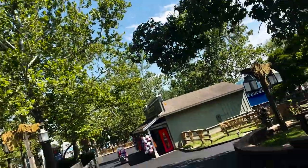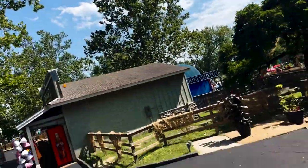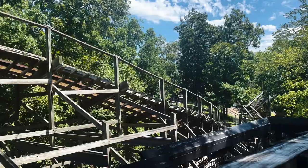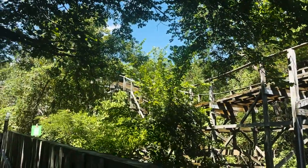Also, since it was National Roller Coaster Day earlier this week, as of when I'm recording this, the first 1,000 people in the park got a double ride voucher, which means they would be able to ride any coaster they're choosing twice in a row without having to get off, even if there's a line. So I was gonna go use my double ride voucher on Boss once I get back up there.